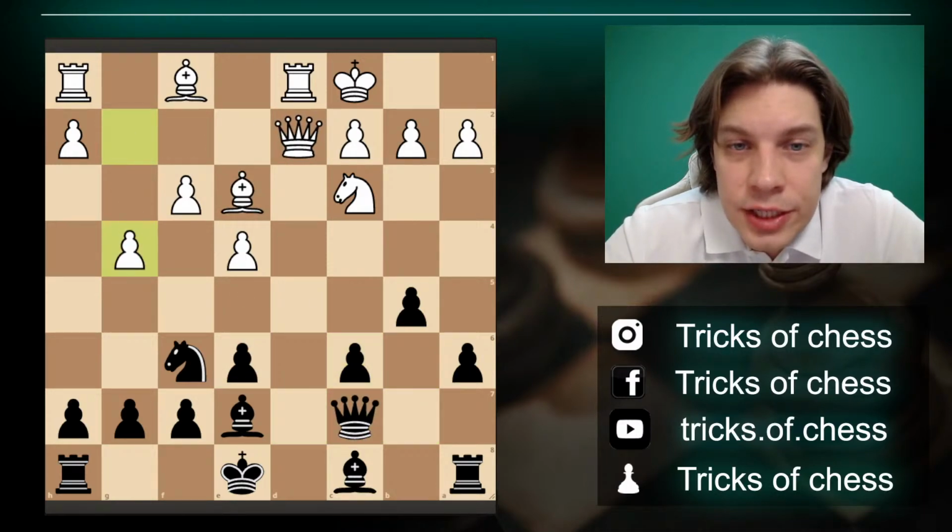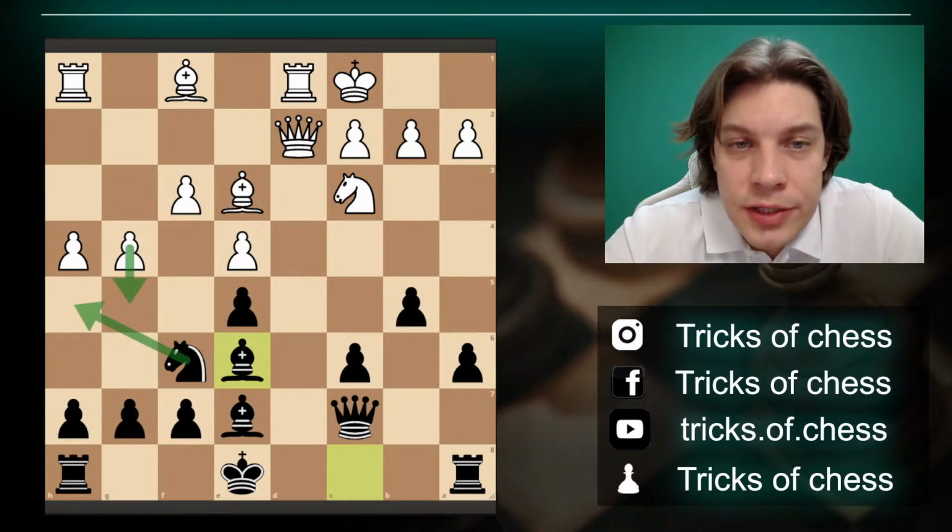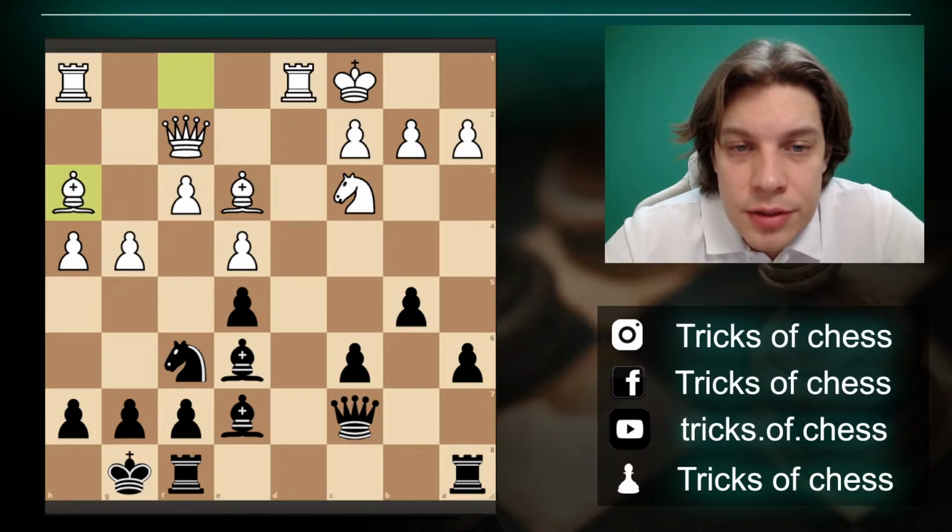If something like g4 directly, still e5, h4, bishop e6, and now if g5 is played, you can either go to h5 and f4 or just to d7. For example, queen f2, castle, bishop h3, and this is where you can do two plans. You can play knight e8, knight d6, knight c4, attacking here and here, or just knight d7.